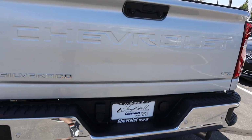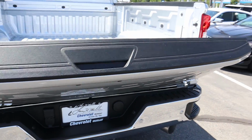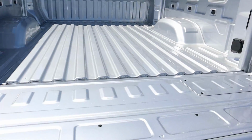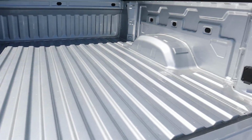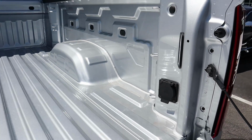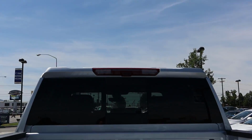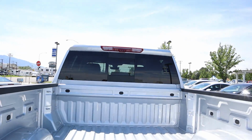Coming to the rear of the truck, we can actually unlock the tailgate via that button, and then it'll do the slow lowering function on it. You can get a spray-in bed liner. This one just didn't have that option out from the factory. You can see there's a little plug here in the bed, which is a nice accessory to have. And then you can look at the cargo lights up there. Looks like those are LEDs with a little cargo camera.